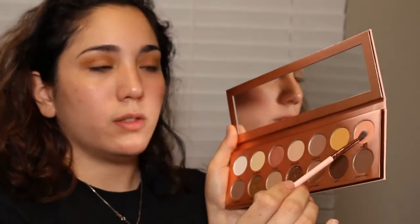We're gonna take another brush and we're gonna go in with Bare, and I'm gonna take something a little bit more detailed. So we're gonna go into Bare, which is this one right here. And then I'm going to focus this one more in the crease. So in the actual crease, and then towards the inside.